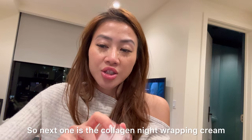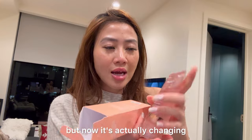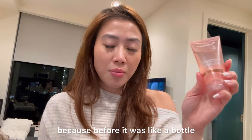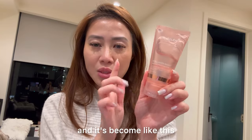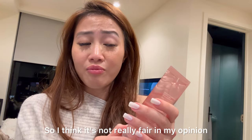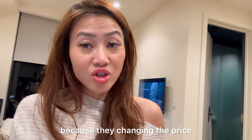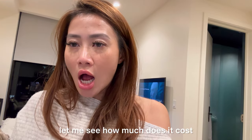So next one is the collagen night wrapping cream. This is the one. It used to be a shorter or smaller size, but now it's actually changing. And it's quite expensive in my opinion, because before it was like a bottle and you pump it out. Right now they changed the packaging and it's become like this. If you look closely, it's only half of this and it costs $40 for the mask. So I think it's not really fair, in my opinion, because they're changing the price. And when I look back on the price that I purchased before, let me see how much it cost.